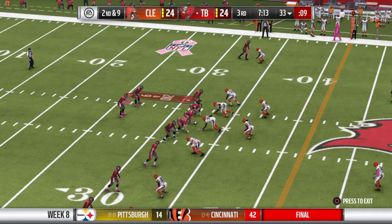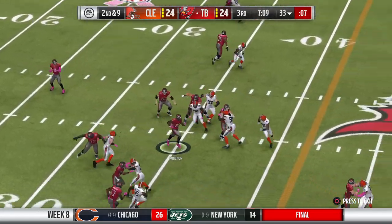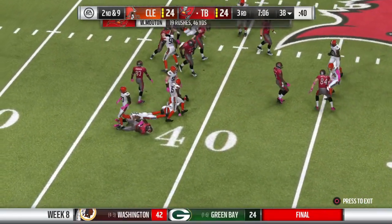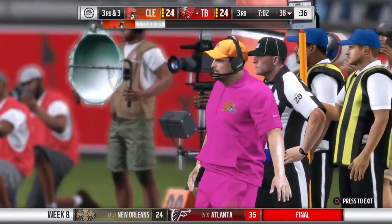All right, here we go. Blue 90. They'll run it now out of the gun. And he'll work this one up to about the 38. Give him 6 yards on the carry. It's going to be 3rd and 3 now.